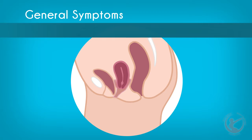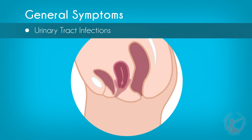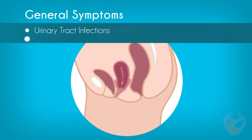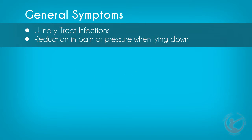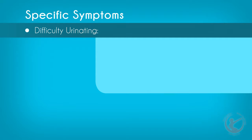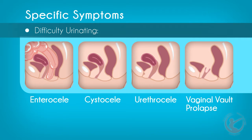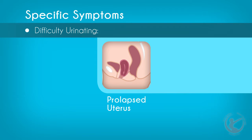General symptoms observed in all types of vaginal prolapse include the following: painful intercourse, a mass at the vaginal opening, recurrent urinary tract infections, and reduction in pain or pressure when a woman lies down. The symptoms that are specific to some types of vaginal prolapse include constipation, the most common symptom of a rectocele. Difficulty in emptying the bladder. This is another symptom secondary to an enterocele, cystocele, urethrocele, vaginal vault prolapse, or prolapsed uterus.